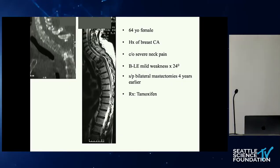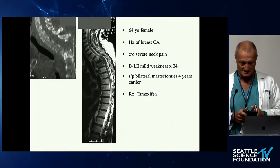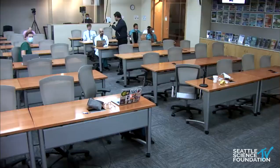So I'm going to ask Dr. Gayumi, this patient presents to the ER. It's 7 o'clock at night, Friday night. And what do you want to do? She's got, it looks like, mild weakness. So what's your plan?